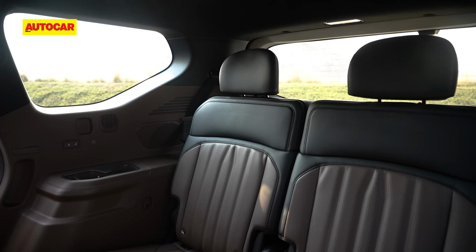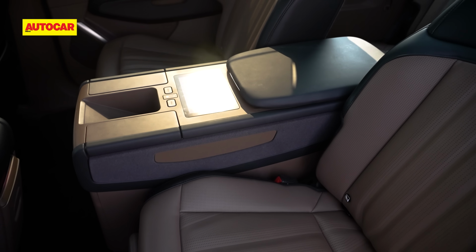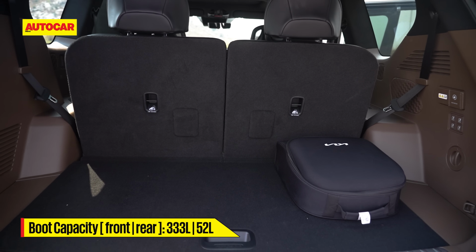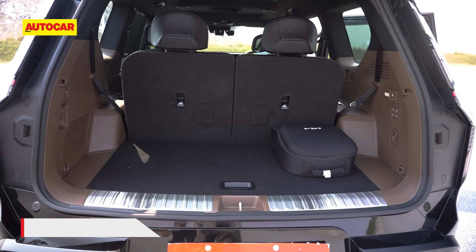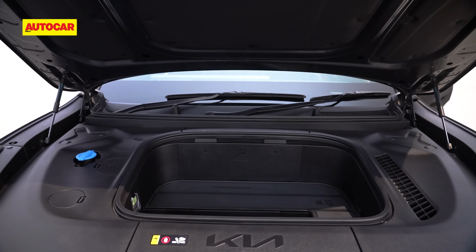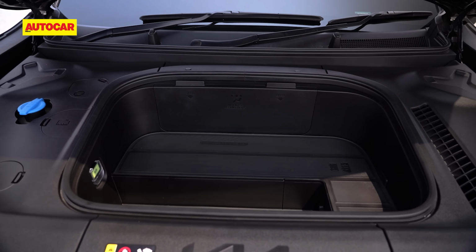If you plan to regularly seat adults in the third row, it might be better to skip the center console option. Lastly, with over 300 liters of boot space, even with all the 3 rows up, luggage space is quite respectable. Of course, you can expand the cargo space by folding the third row. The EV9 also includes a very usable front luggage compartment.